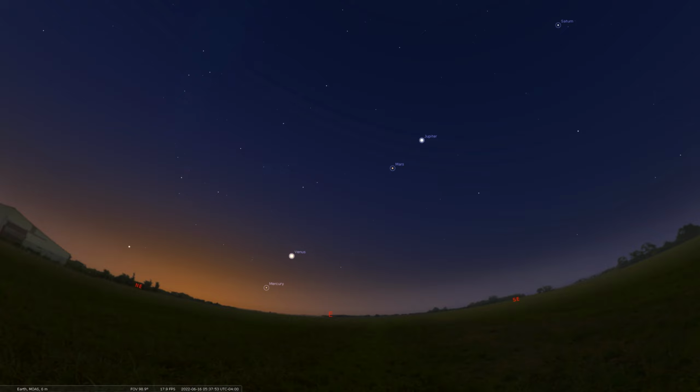But if you want to see it a little bit higher in the sky, you probably have to wait until next week, around the 20th or the 21st, if you want its angular separation above the horizon to reach a maximum. So from about the 16th to early next week, we have a pretty good view of Mercury joining these other four planets, which has been quite nice.